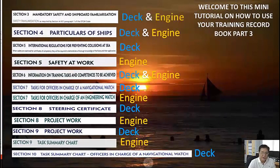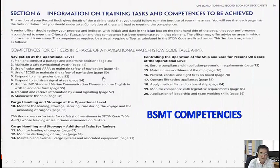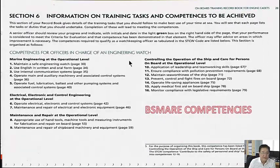Now, let's go to section 6 of your deck and engine. It is the same. It is information on your training tasks and competencies to be achieved. This is for BSMT. You have 20 competencies to be assessed. Your task has 20 competencies. And for engine, you have only 16 competencies, the basic MRE competencies. Each of these has pages in your training record book. Those are section 6, information on the training tasks and competencies to be achieved for engine and deck.